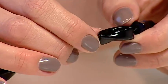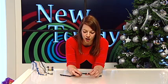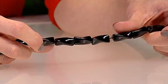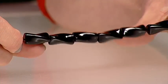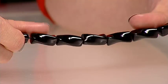They are going to be great for earrings to elongate the neck, which is always a real classic, beautiful, elegant look. They're also going to go with everything that you've already got in your stash. So any colours that you already have in your stash, you know it's going to go well with these. Absolutely stunning. Natalia, what are you thinking with the Twisted Black Obsidian?